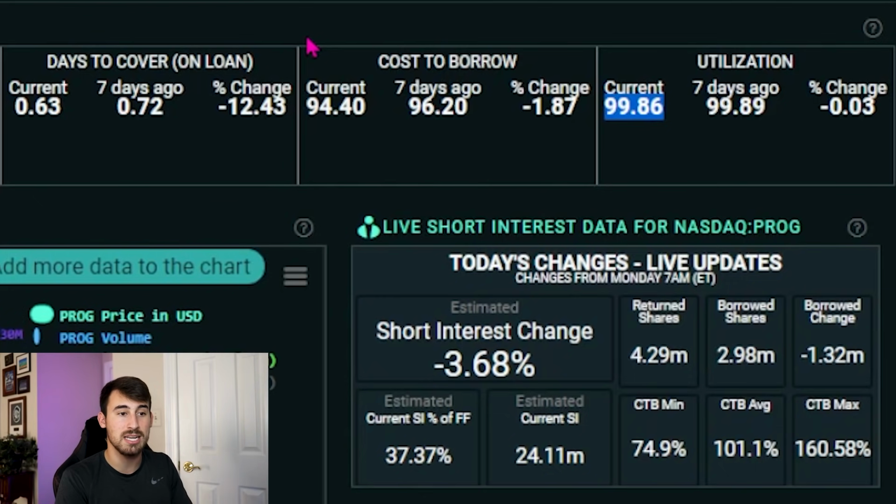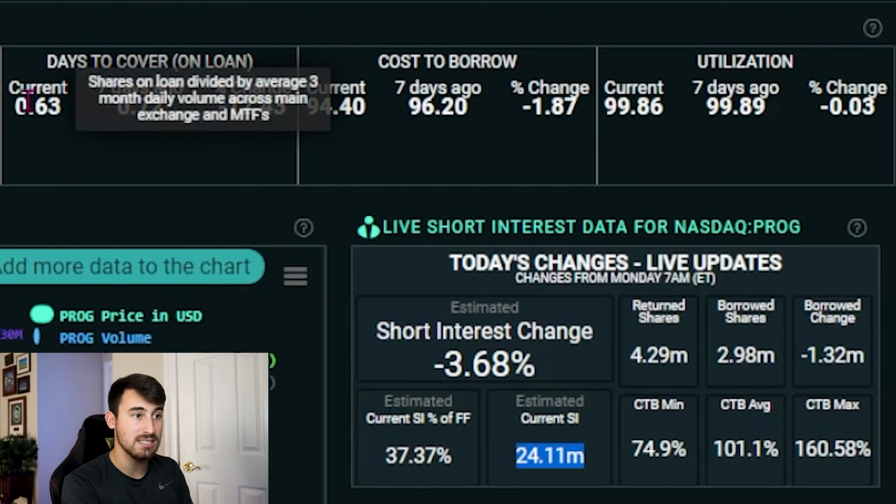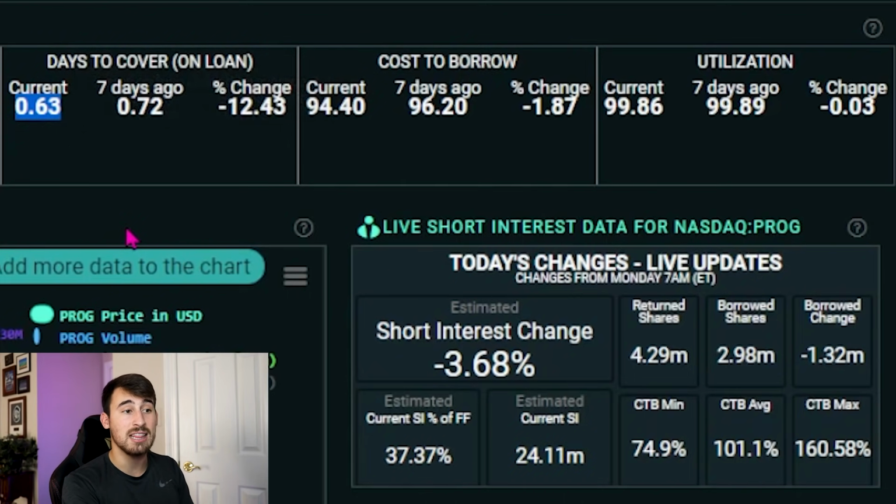We got 100% utilization, cost to borrow over 100%, and a relatively decent amount of short interest as well, at 24 million shares. Days to cover is about 0.63, not the highest. We've said this before, but we have the naked shorting as told by the regulation threshold security. We have failure to delivers as told by the short volume, which we're going to go into in just a bit, also told by the regulation threshold security. There's so many things going on here, and we're over 100% cost to borrow.